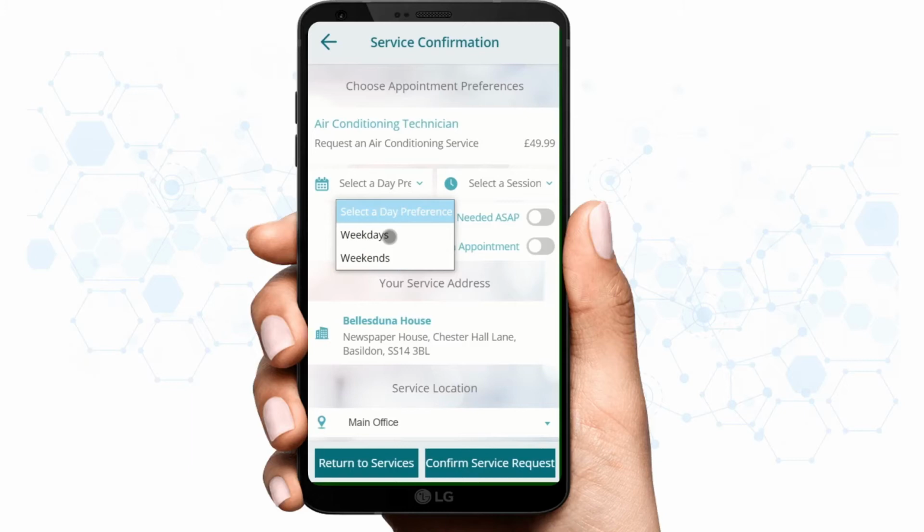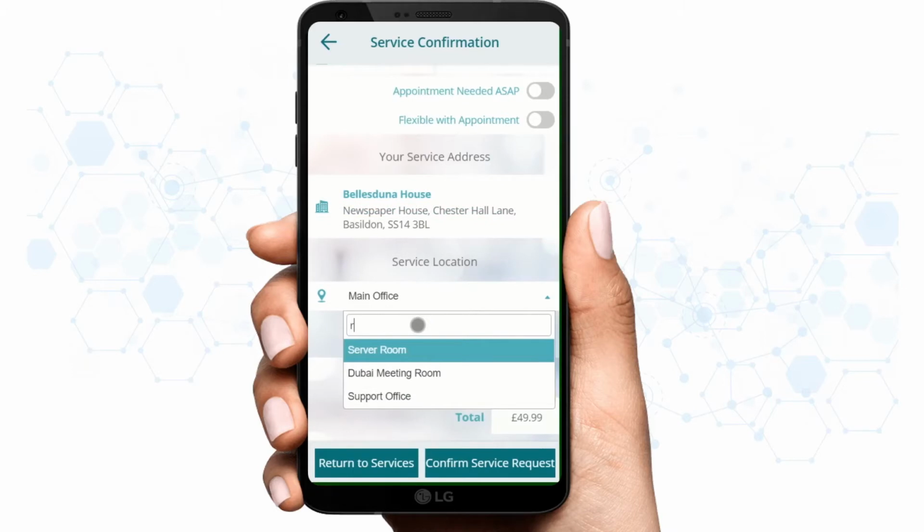And again, this is all a live lookup to Evolution, so this is all configurable. We have a couple of extra options there, whether we need it ASAP or whether we're flexible. Again, it picks up my building, and again, it picks up my default location. In this instance, we'll actually pick a new location. You can see it's a nice, kind of easy, simple, searchable, autocomplete drop down here, so I can type in a portion of the word and it picks it up for me.